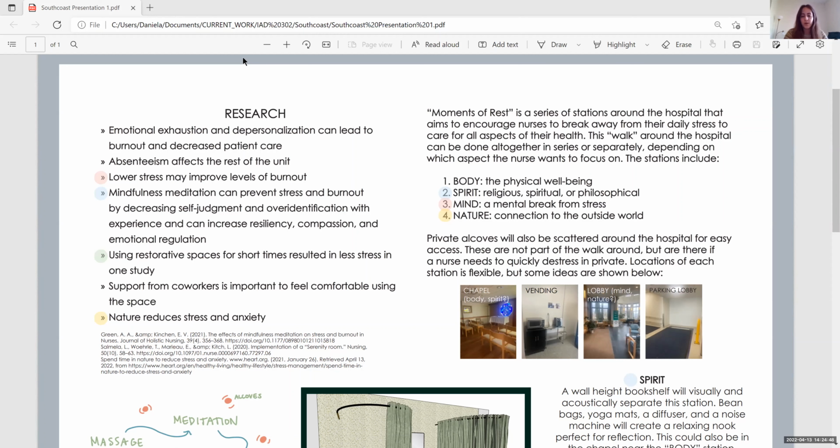The other idea was that private alcoves can be scattered around the hospital for easy access. These can be used if a nurse needs just a very quick 5 minutes of privacy to re-stabilize, or if they need to take a phone call, anything like that. Janelle sent me a few ideas for where these spaces could be, since this isn't set in stone. There are some photos here, Janelle, if you want to walk through them, because you're more familiar with the hospital than I am.